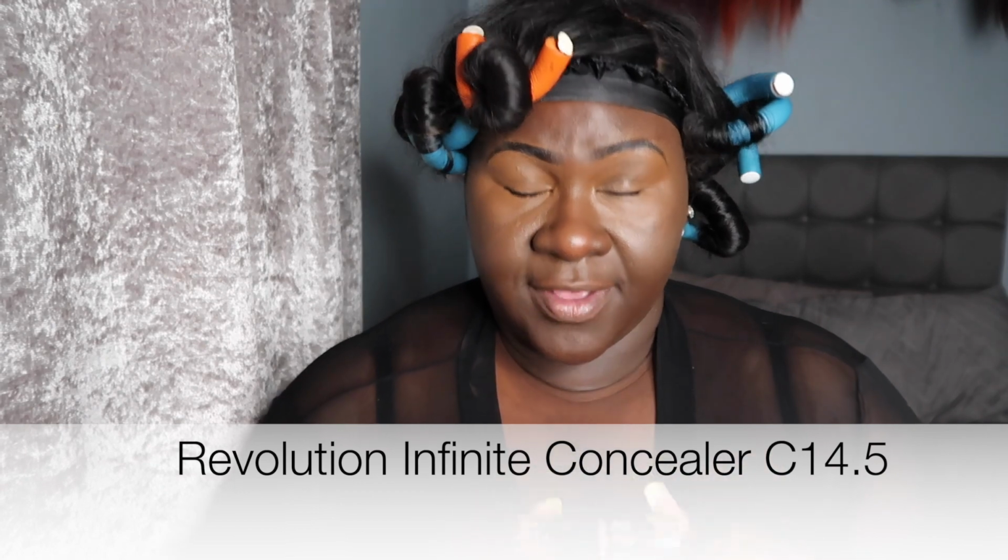Now what I use to define is, I've used this for many years now, and this is the Revolution Conceal and Define Infinite. Love this. This has super full coverage. Now how I like to do my makeup, everything I use is full coverage, from the concealer, from the foundation, the setting powder, everything is full coverage. This concealer for the Too Faced is very full coverage, and so is this.